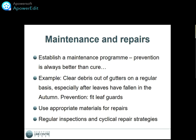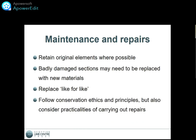For example, clearing out debris out of gutters on a regular basis, particularly after leaves have fallen in the autumn. And we can prevent further problems by fitting leaf guards, which stop any blockages. And regular inspections and cyclical repair strategies will always come out trumps. So we want to retain as many original elements as we can. We might need to replace damaged sections, but we should replace these on a like-for-like basis. And we should follow conservation ethics and principles, but also consider the practicalities of carrying out repairs.